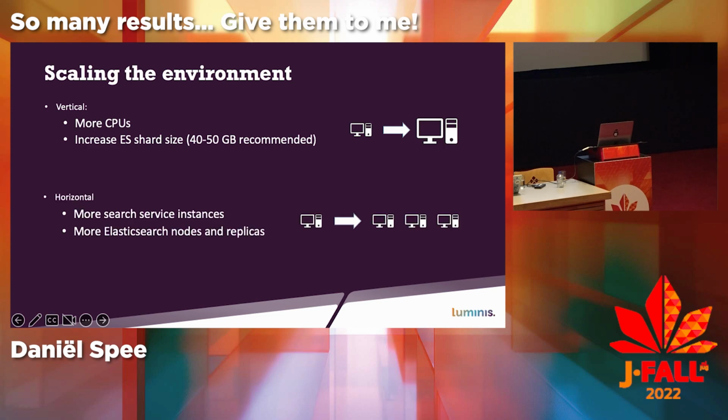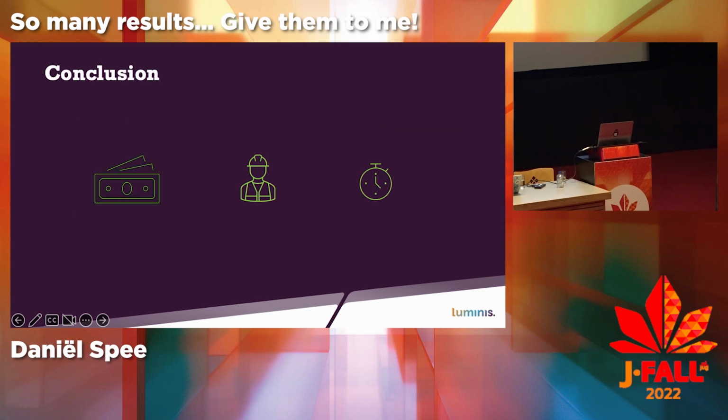Next to that, we also did some horizontal scaling, so we increased the number of search instances, because there are many threads in your application, so it's useful to get more search service instances, also with the bigger amount of CPUs, so they can handle all the threads as they're supposed to. So the conclusion is, we got it working in the time that they wanted. Like I said, it could be up to a minute that a user expects results.